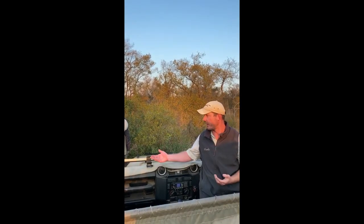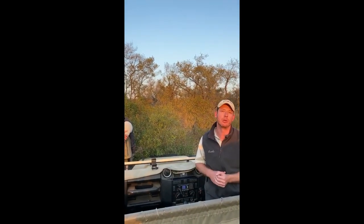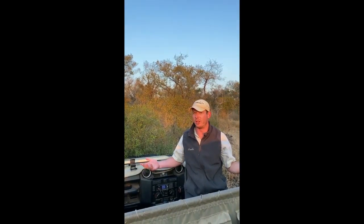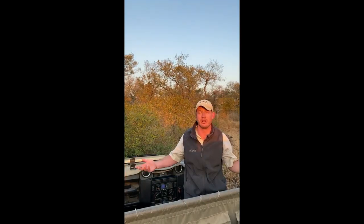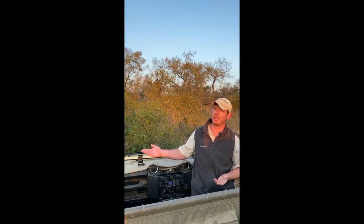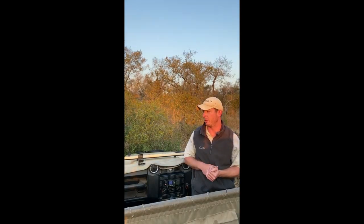Something like a buffalo or a giraffe will last the pride a lot longer than something like a kudu or a wildebeest that showed the other night. I mean, a big kudu bull lasted 24 hours. A big kudu bull can weigh 250, 280 kilos. That's almost 600 pounds, right? That's a lot of food. Where something like an impala, you look at a female impala, 50 kilos, 110 pounds, it's not going to go somewhere far with a big group of lions.